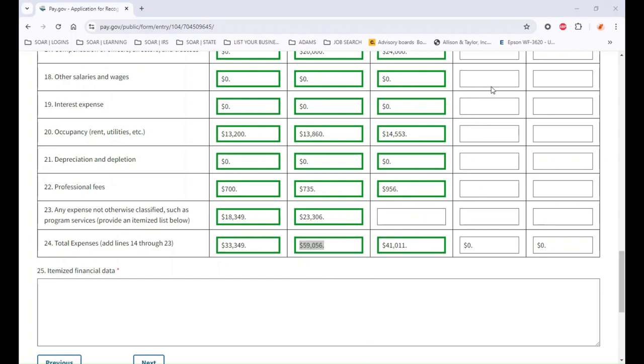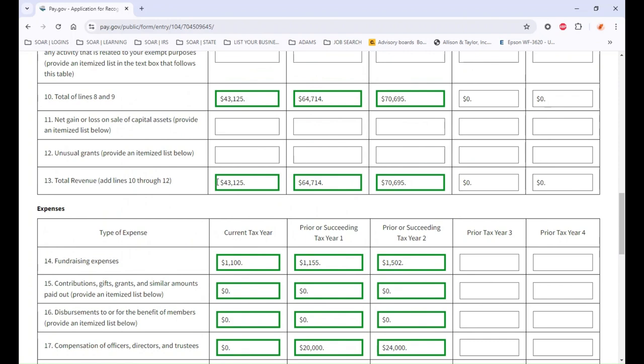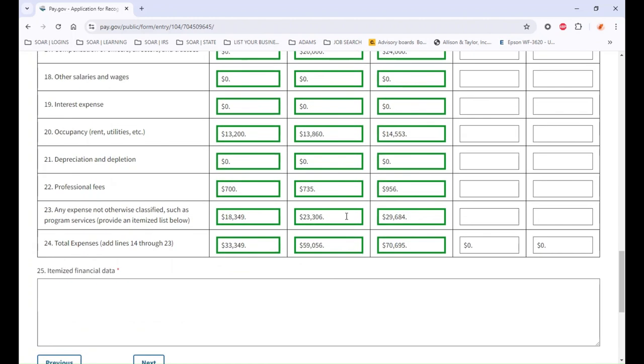For the last column, I have total expenses on my spreadsheet of 70,695. This is for the third year. I want to subtract 41,011 from it. So that 29,684 is what needs to go there. So now these numbers match. All of these total expenses should match what you have in your spreadsheet. Total revenue should also match. And that way you know they're not going to call you on it. Those numbers have to match. So that's it for that.